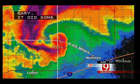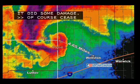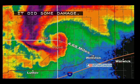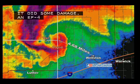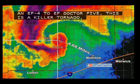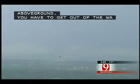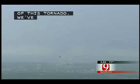Gary, this is a big tornado. There you go. And it is David's position right there. It's an EF4, it's an EF5. This is a killer tornado. You will not survive this tornado if you stay above ground. You have to get out of the way of this tornado. We've done this way too many times. This is not a go-to-your-safe-spot tornado. Okay, right. You've got to get out of the way, or you've got to go below ground.